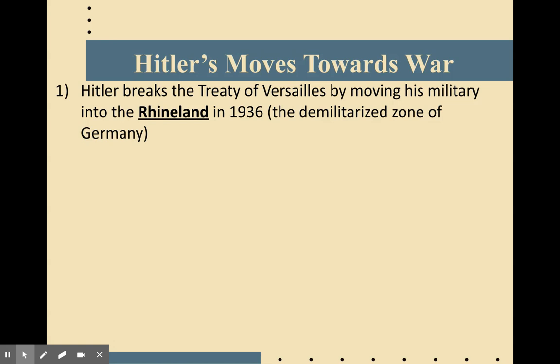And here's the other piece of the puzzle. You've got to remember that the Rhineland is technically a part of Germany. And so if Hitler moves troops into the Rhineland, it would be very difficult for the Allies to say that he's doing anything wrong. If Hitler goes to them and says, in essence, "Hey, you're going to start a war with me because I'm moving troops into a part of my own country?"